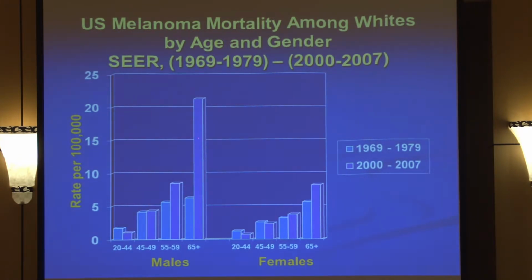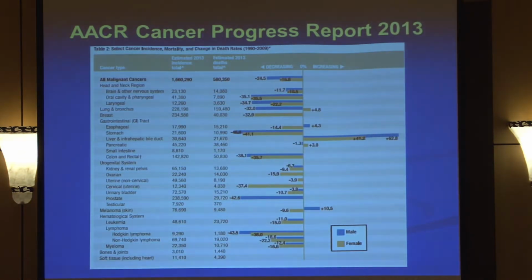And this is white men over 65 who've shown about a 157% increase in the death rates of melanoma compared to women. This has also been shown to some extent in men between the ages of 40 and 65. So this middle-aged and older male group remains our most concerning in terms of dying from disease. This is a graph from the American Association for Cancer Research progress report from last year.